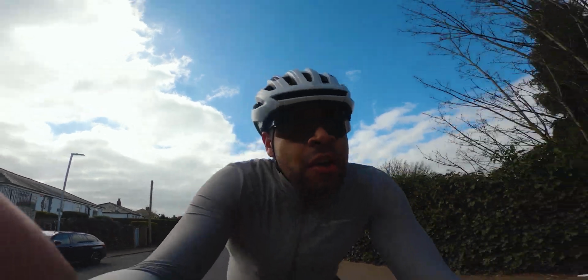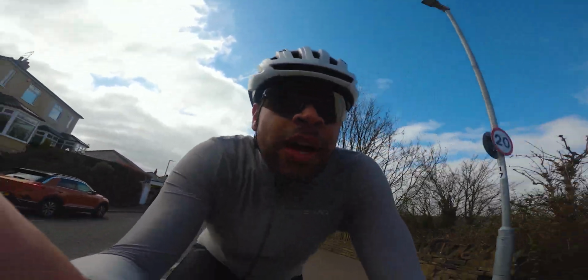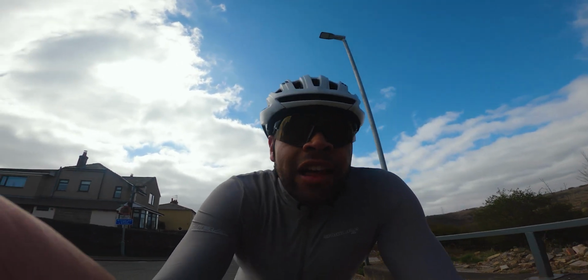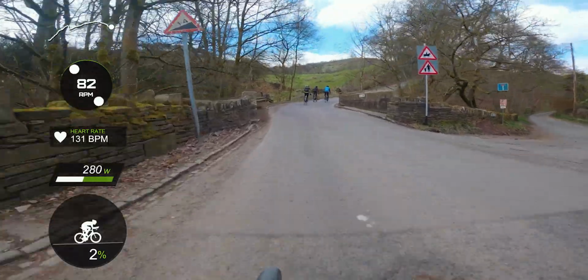So I think that's 3 or 4 sectors of pavé done. And I think next up, Shibden Wall or Lee Lane. So that's like 900 metres, average of 15%.